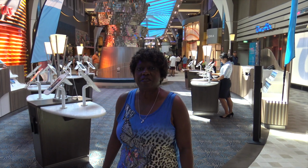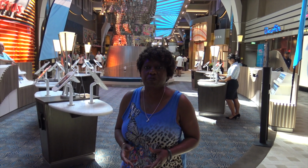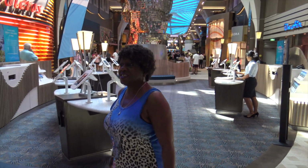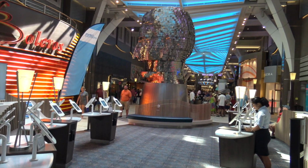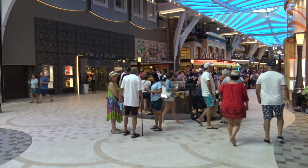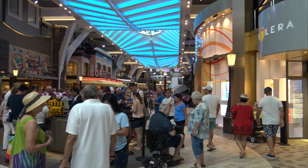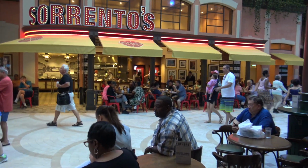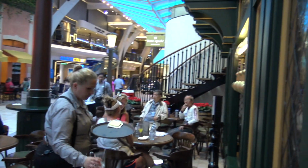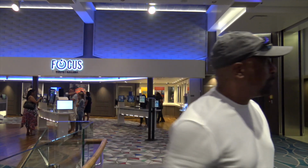We're here on the Harmony of the Seas, one of the biggest ships at sea. There's so much to see and do on this beautiful ship, we'd like to take you around. This is the Royal Promenade. Where do you see the boardwalk? It's a unique experience at sea.